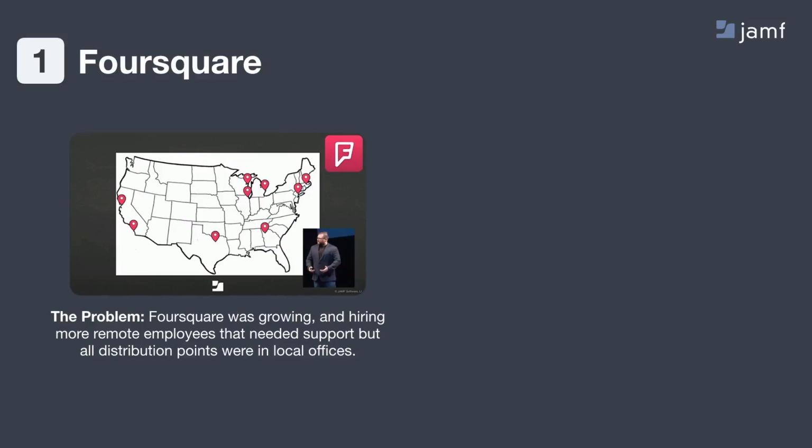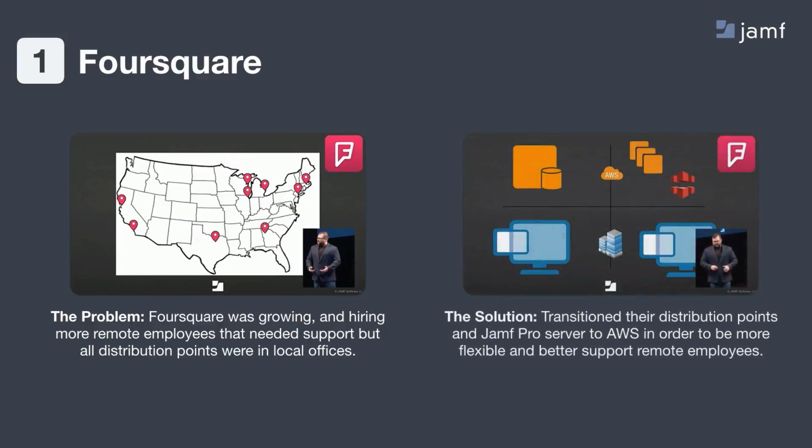So they looked to their network infrastructure. And their solution that they found was that they transitioned all of their distribution points and the Jamf Pro server to AWS, to Amazon Web Services, in order to be more flexible and to better support their remote employees.